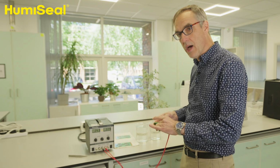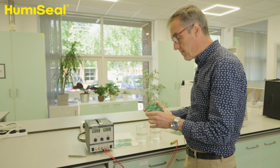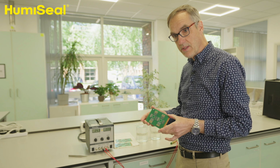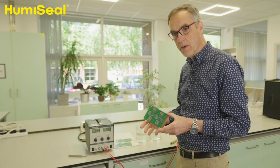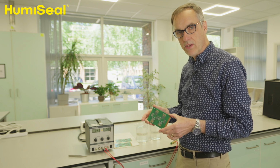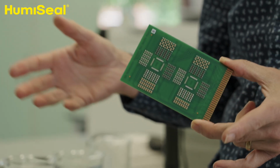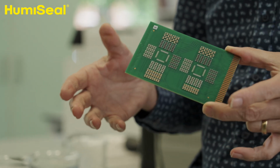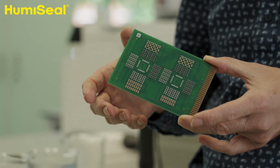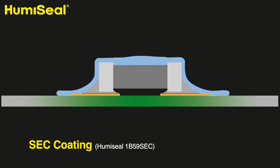What I'm going to show you now is one of our newly developed coatings. As I showed you, this is our product 1B59 SEC. It's a synthetic rubber coating with high temperature performance to 150 degrees C. It's a flexible coating, able to withstand expansion and contraction and thermal shock, and it puts low stress on the components. Coatings made from synthetic rubbers have been available up to now, but we've expanded their capability by introducing this SEC concept. The liquid properties of the coating have been modified, so as well as coating the tops of the components, it coats the corners and the vertical surfaces of the components.